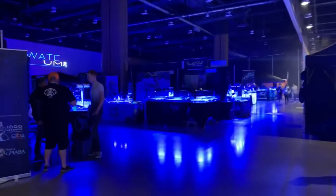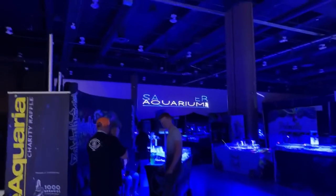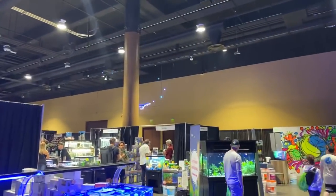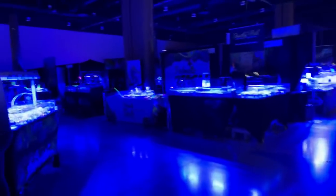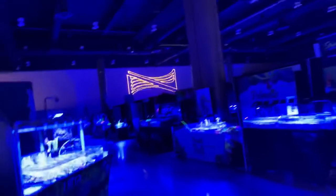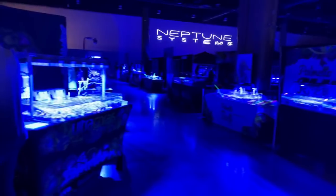More gear for sale. Now we're gonna go into the dark area. Dun, dun, dun. Lasers on the wall. You see the laser in the far wall? With everybody's logos on it. Dolphins swimming around in lasers. Gonna need a lens for this guy. Neptune system lasers. I know, right?